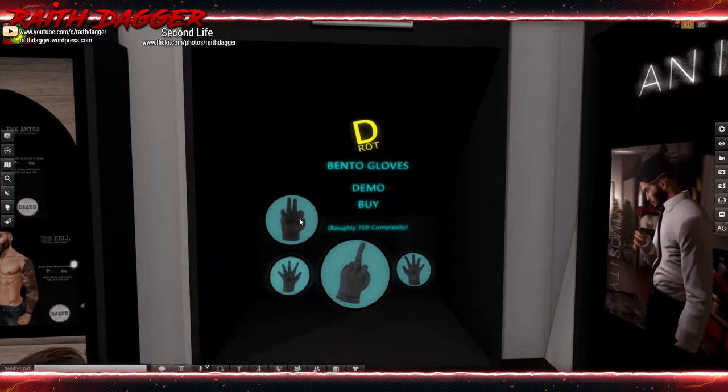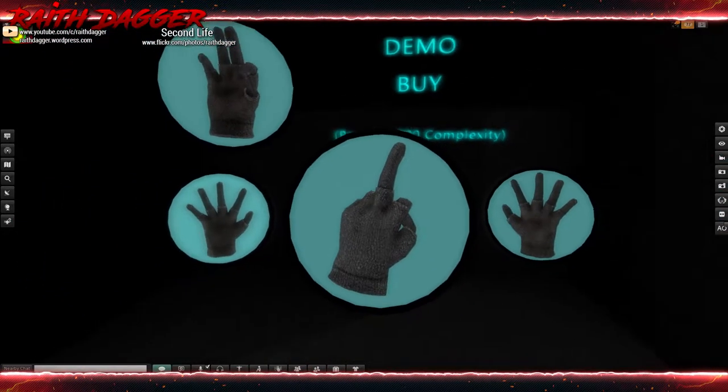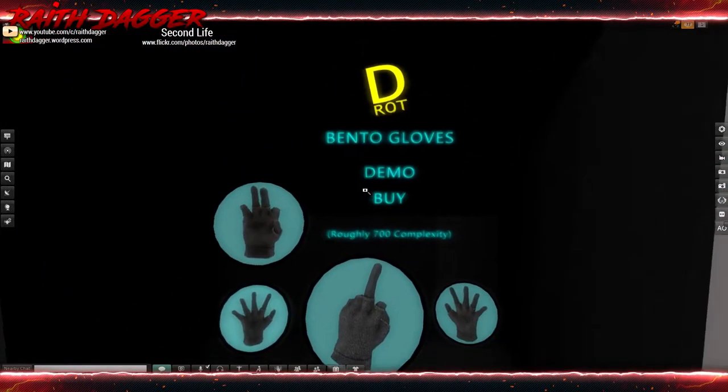Drot, I think that's how you pronounce this. Yes. And then we got, looks like, is this fingerless? Bento gloves. Alright, we know that.